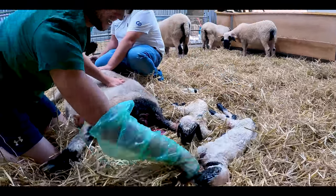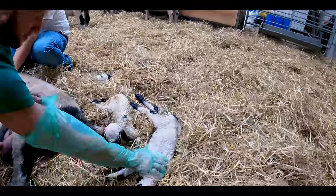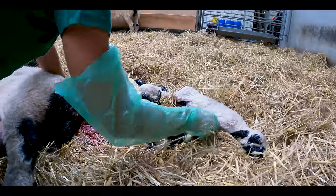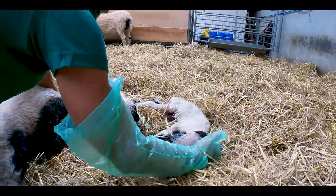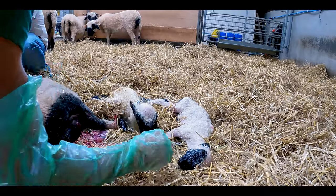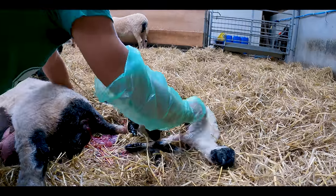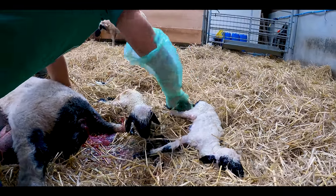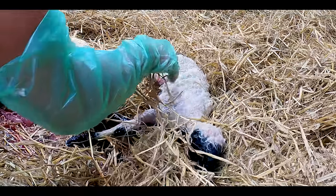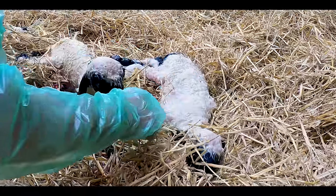What a result this is. The reason that's such a big result is because the ewes are so highly prized. And in general, a ewe lamb's worth a lot more than a ram lamb. And that looks like a very healthy lamb as well. A nice evenly sized set of twins.